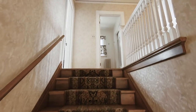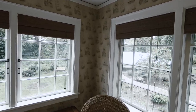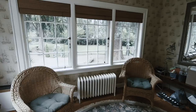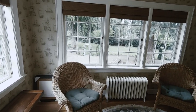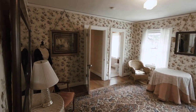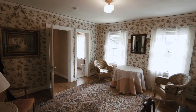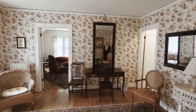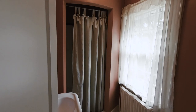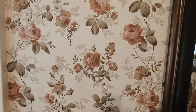Top of the stairs and then to our left is what they call the ship room, because it always had the wallpaper with ships. As we pass through the little closet here, we now enter the master suite. Mrs. McLean absolutely loved roses, which is why this room has the rose pattern wallpaper.